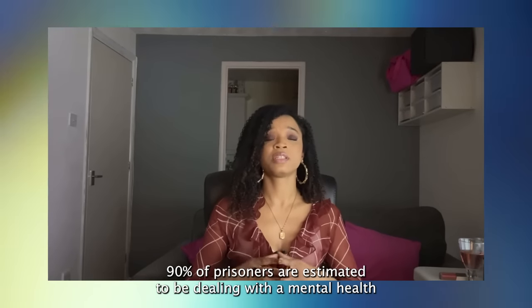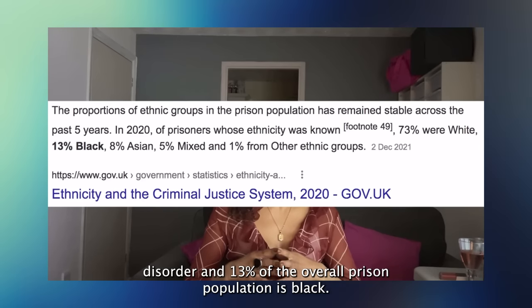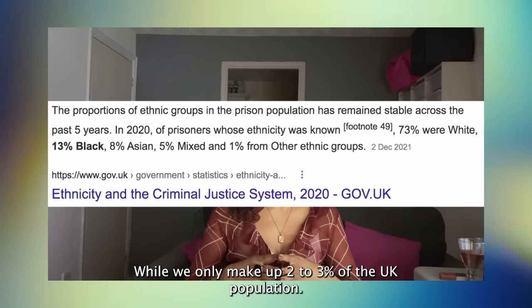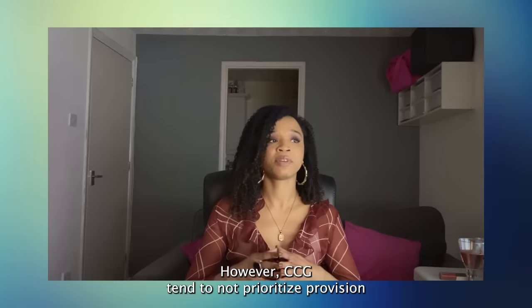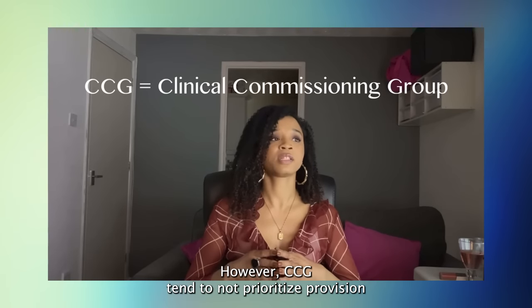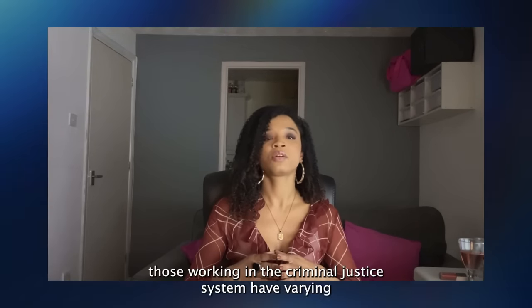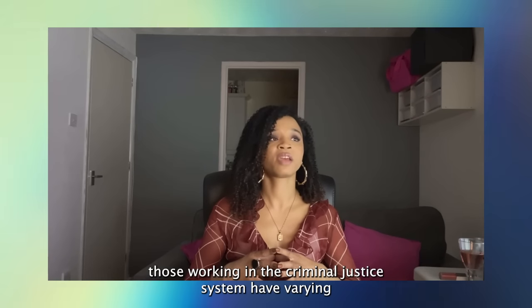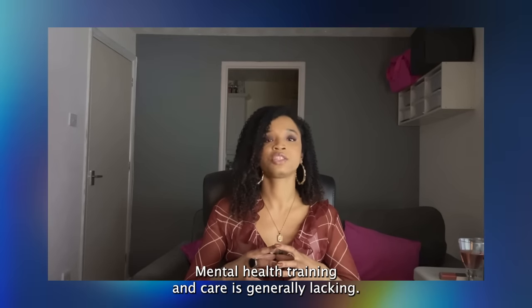90% of prisoners are estimated to be dealing with a mental health disorder, and 13% of the overall prison population is Black, while we only make up 2-3% of the UK population. However, CCGs tend to not prioritise provision for people leaving prison, custody, or those on probation. Those working in the criminal justice system have varying access to mental health training, and in prisons, mental health training and care is generally lacking.